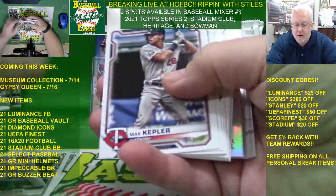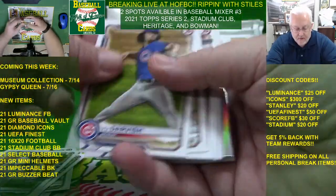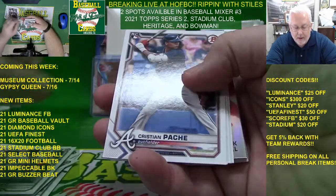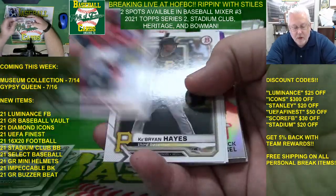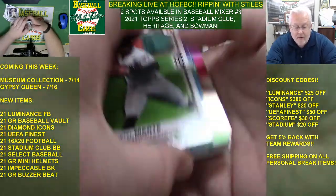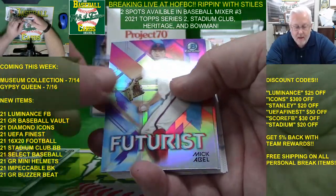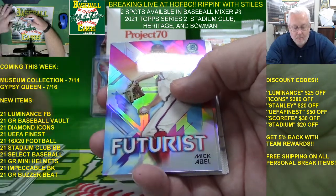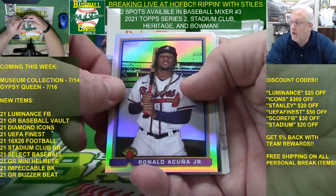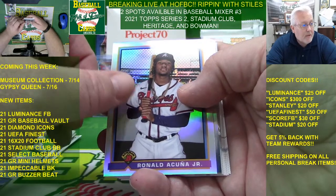Dylan Carlson, Miguel Cabrera, Max Kepler, Gleyber Torres, Yu Darvish, Blake Snell, Tarik Skubal, Anthony Santander, Bobby Dalbec paper, Christian Pache paper, Jo Adell paper, Cabrian Hayes paper, Spencer Howard paper. That was a run of big rookies. Ketel Marte. All right, let's start with the chrome. Mick Abel Futurist. Ronald Acuña Jr. on the '91 throwback. Everybody, quick moment of silence for his busted up knee.